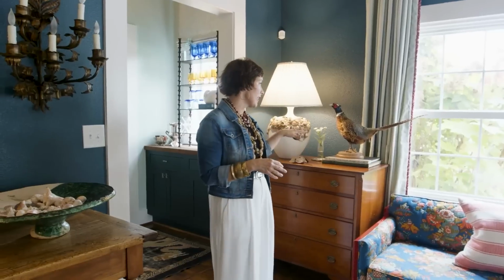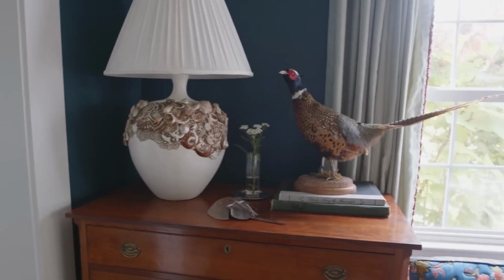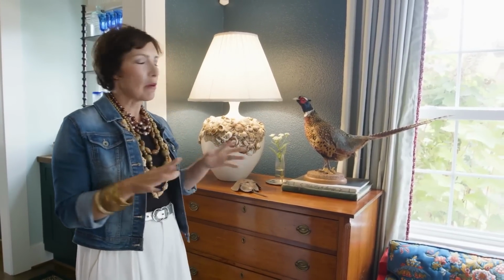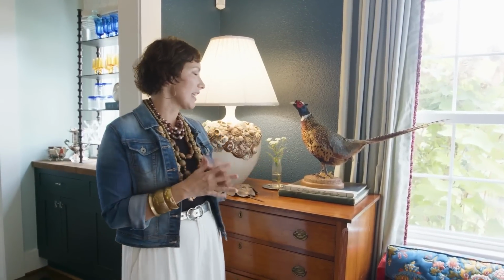I saw this pheasant at an estate sale, and I just thought he was so beautiful. I'm not a hunter. My husband's not a hunter, but I just think the colors and the feathers and the patterns are so pretty. He was a little bit more than I wanted to pay, so I walked away from it. And then my sweet mom surprised me and gave it to me as a birthday present. And my husband said, "Your mom gave you a dead bird for a birthday present?"